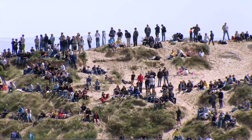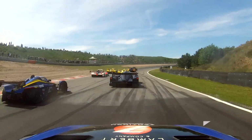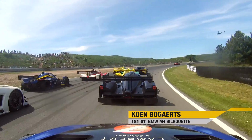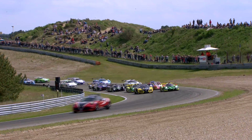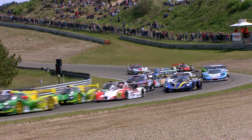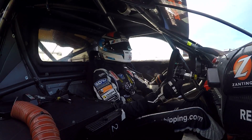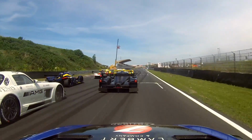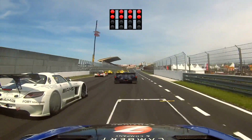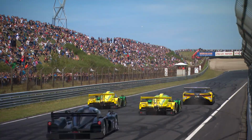So 100,000 fans crowding around the sand dunes and the grandstands of Zandvoort, ready to go for the start of the second race. Sander van Ness in the Renault Sport RS01, pacing the field, the black and yellow car, and then the two green and yellow Ligier LMP3s, Kuba Schmakovsky and Martin Hipper. On board with Bas Schouten, the BMW M4 Silhouette. Away we go. There's Dan Myers, Mercedes in front.